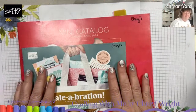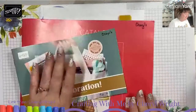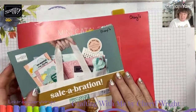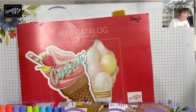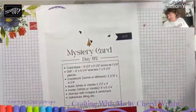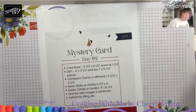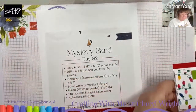And then I have another one that has supplies from this and this. If you are a demonstrator, you get to start celebration today. So I have earned several free products, one of which I'm using this evening. And let's get this shown. I can't show you the inside of those until January 4th. So let's get started. I have my little stash here.